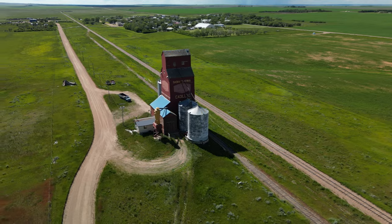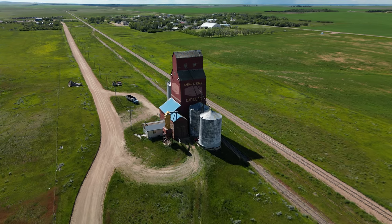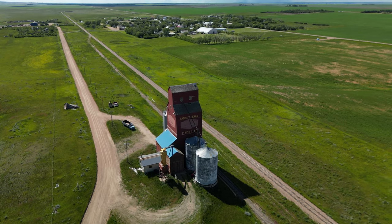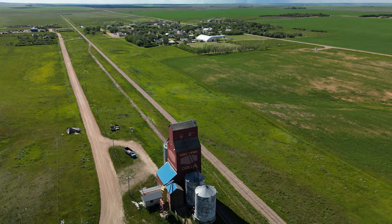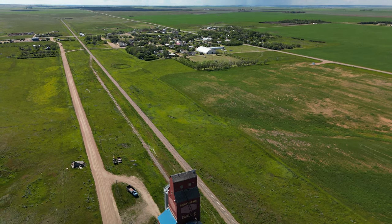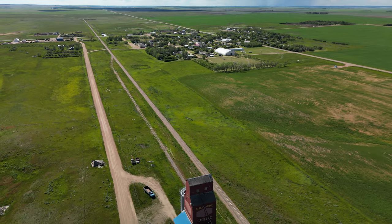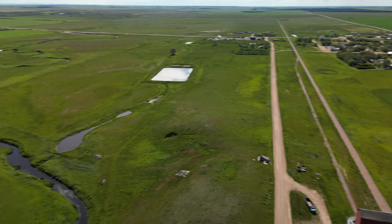And I'm going to stop right here, and I'm going to go up, and we're going to get a look at the town. Just like we did for Neville and Admiral, if you've already seen that video. That's it there. That's the entire town. We're at 98 meters altitude at the moment. And so, yeah, there you go. There's Cadillac. I'm going to spin around here.